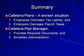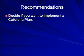To administer a cafeteria plan, you need a strong, diverse, but easy-to-use software package. The Cafeteria Plan Manager provides all required documents that are personalized on a company and individual basis. It will track all claims, reimbursements, changes, and makes the administration process quick and easy.